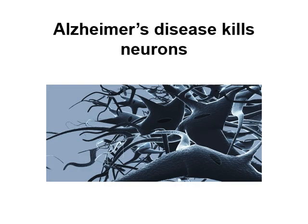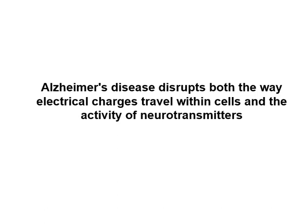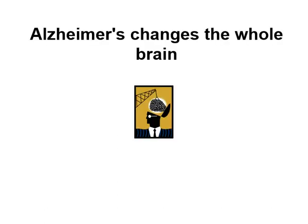Alzheimer's disease kills neurons. Cell signaling. Signals that form memories and thoughts move through nerve cells, called an electrical charge. Alzheimer's disease disrupts both the way electrical charges travel within cells and the activity of neurotransmitters. Alzheimer's changes the whole brain.